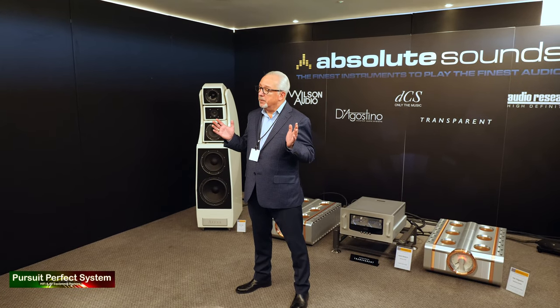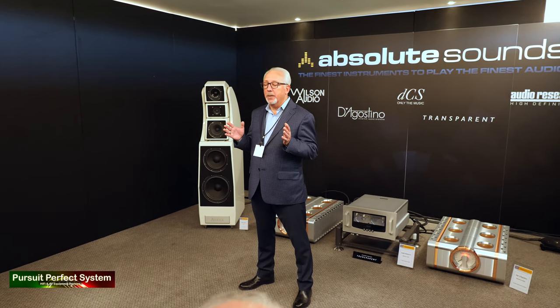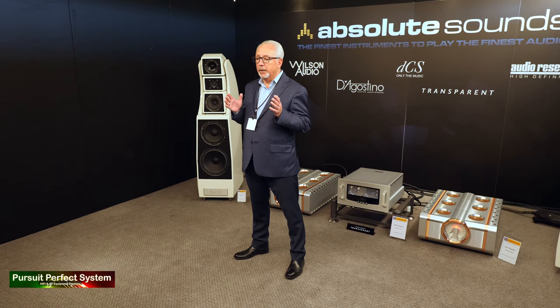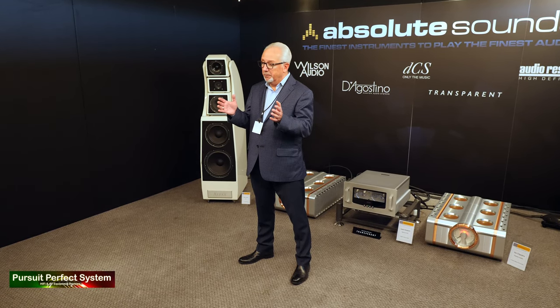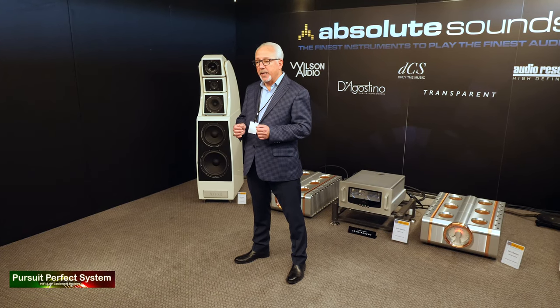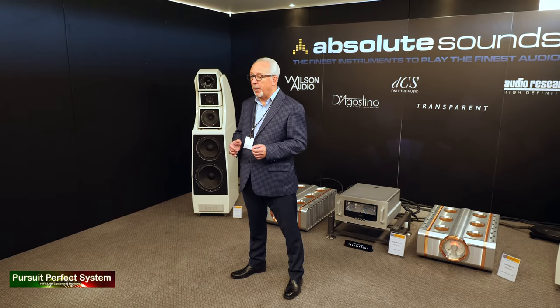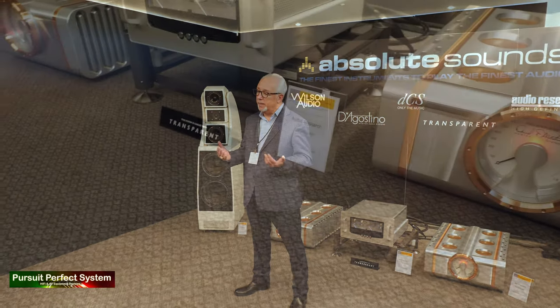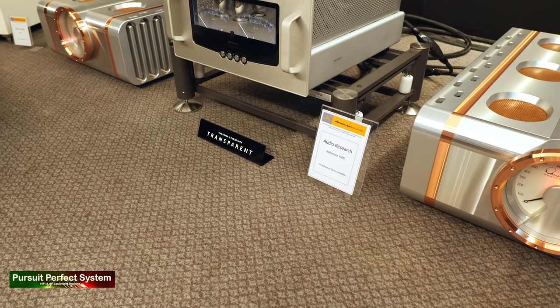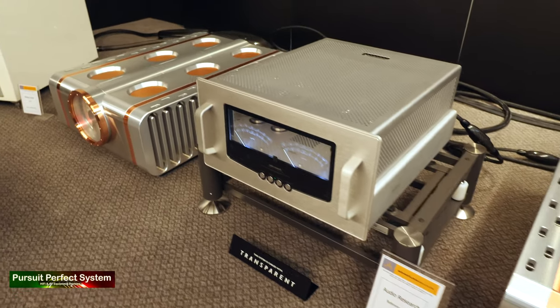It's actually compacted. We have the same output power from the monoblock pair. We have the same number of tubes, so double the complement in the chassis size, twice the power supply. The amplifier has grown a little bit longer. We have an output transformer now, so our cooling is from underneath.